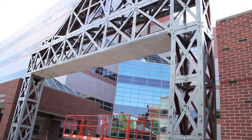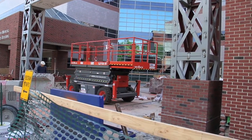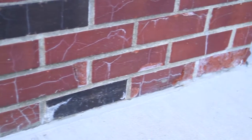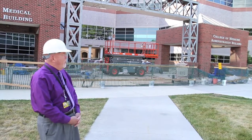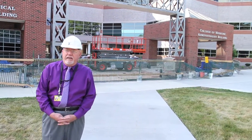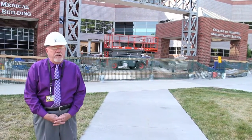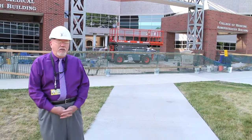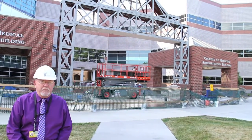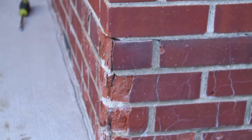This was designed back in the mid-80s and was designed without a drip edge on any of the top layers of stone. That has led to water infiltration in behind the bricks, and so you can see the superstructure had to be stripped. It was quite a bit of rust on it that had to be cleaned up, and it had to be rust-proofed again. All of these columns will actually have some work on it.